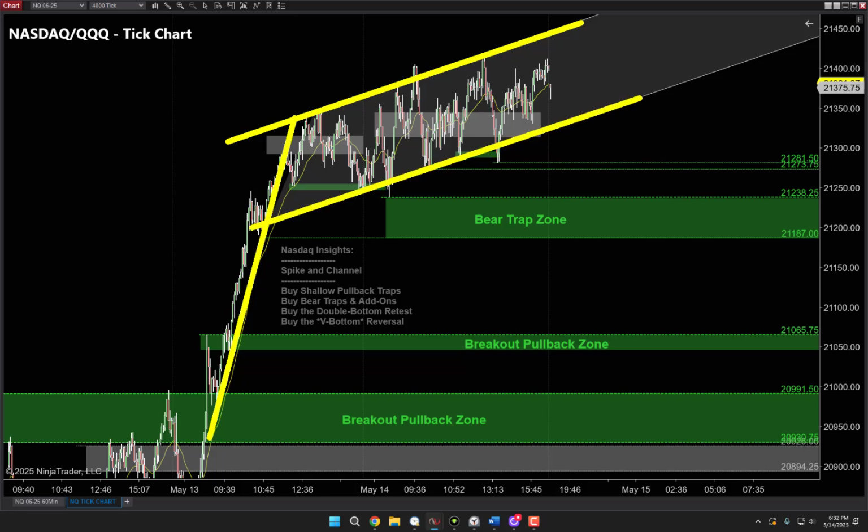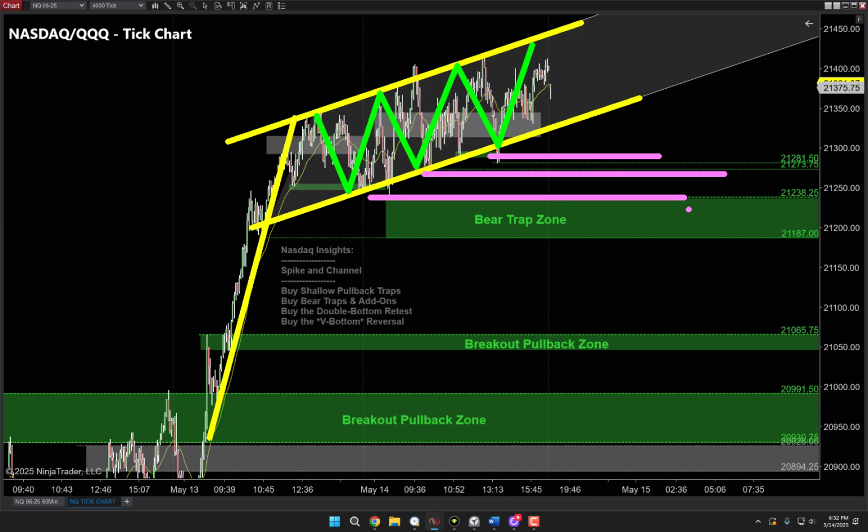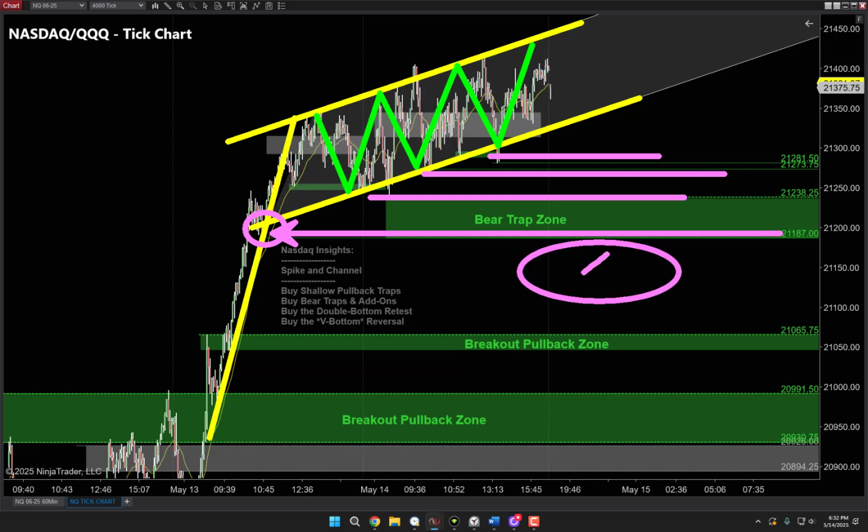Now, why are these a big clue? Well, if you're a student of mine, you know the answer to this one already. We see a lot of these in our trade room. When it comes to spike in channels, the key is the money is made below these swings. And the granddaddy of all the swings is the base of that channel. I can almost guarantee you all the buyers are sitting right below that 21,187. Think 21,200 here on the NASDAQ.